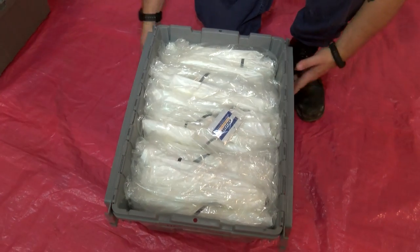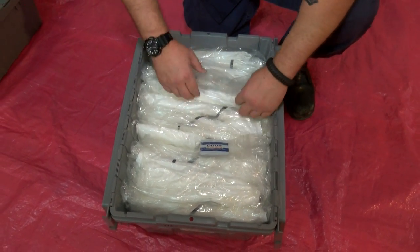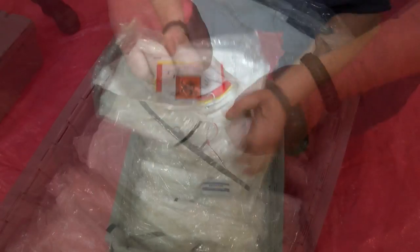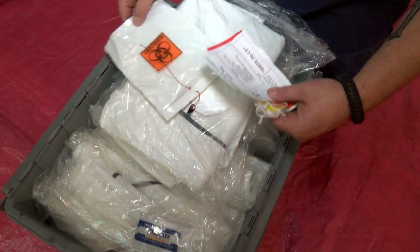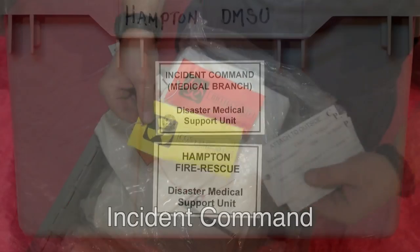Morgue logistics equipment and evidence preservation supplies. The DMSU provides morgue logistics equipment that aids the morgue manager in setting up and operating a temporary morgue, including checklists, several sizes of body bags, and paperwork needed for evidence preservation, biohazard identification, and remains tracking.